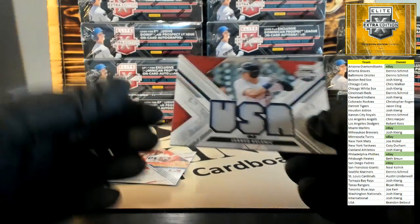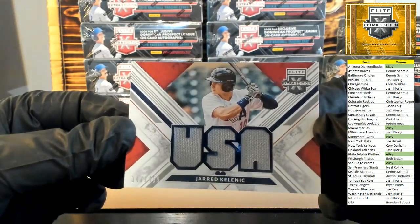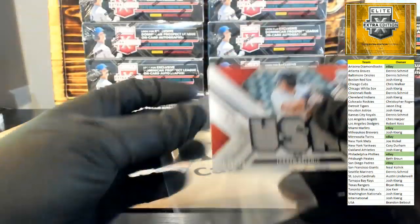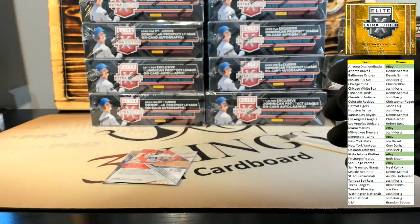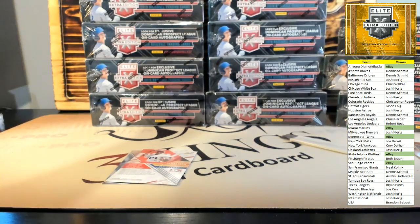Next relic is Jarred Kelenic again, going to the Mariners. The former Metropolitan. Okay. Laura is Rangers. Okay, I knew he had. I've seen him in other products. Make sure I get him to the right place.